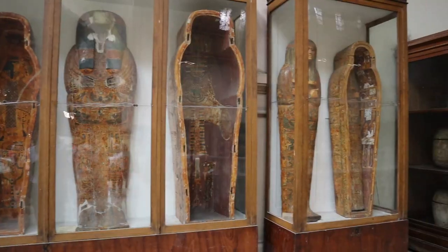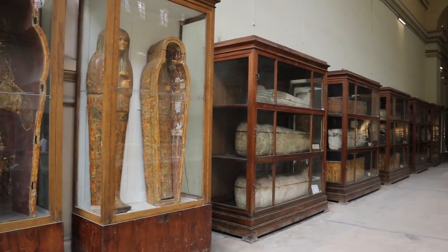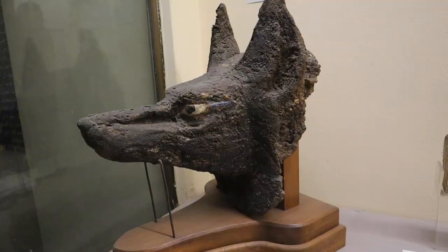Wandering around the museum, there are so many coffins and artefacts, unbelievable really. I'd like to know how many there are. There's hundreds and thousands. I'm not sure how they know which is which. Some have no labels on, some with labels on. But it's amazing. It's incredible.